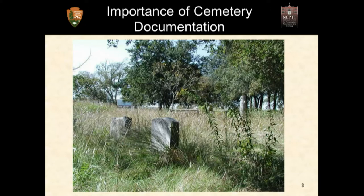So one of the things that we talk about first, before we really do any formal preservation, is documentation. And this is super easy to do, super simple.